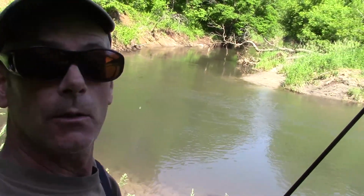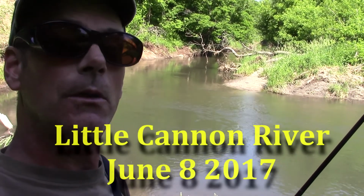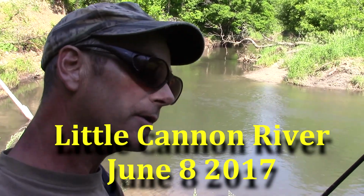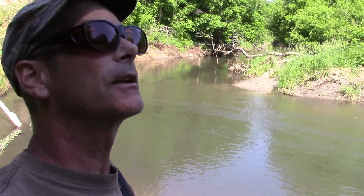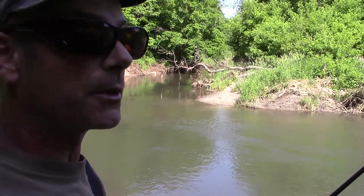We're sitting on the little cannon today, and the water, as you can see, is just clearing up after a good flooding for a while. This is the kind of water that I like right here. It's not too clear, it's not too discolored. The fish are hopefully going to be waiting in some ambush modes here today. And we got like a full moon coming on tonight. That always gives them the pull on the stomach, you know.